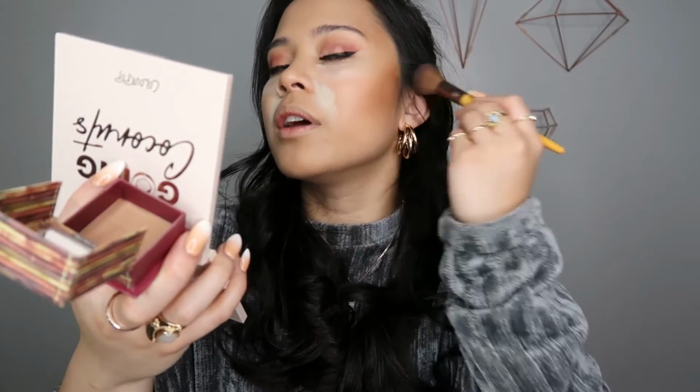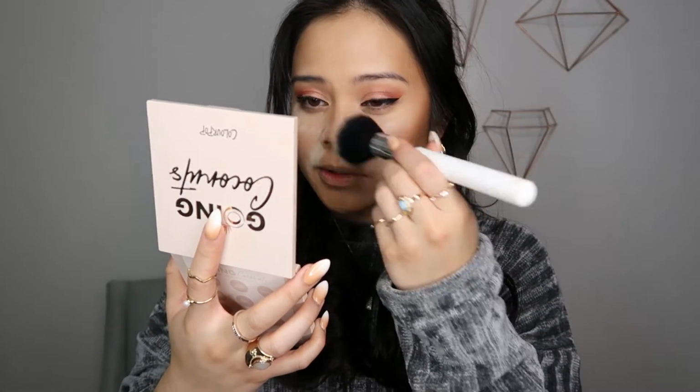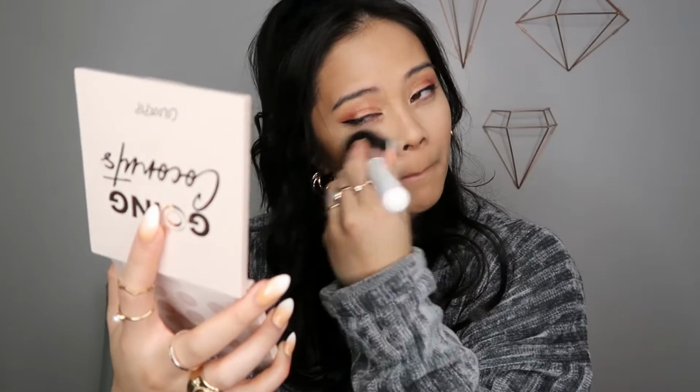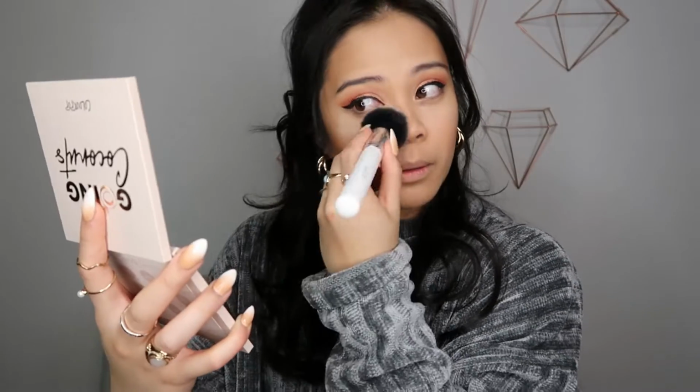contour, because if not, I will end up touching my face and scrape off a huge line of my contoured area. So after a few minutes of letting the powder sit there, I'm just gonna brush it off. I think I just let it sit there for like 3 minutes and then start brushing it off. I'm using a fluffy brush from ColourPop.